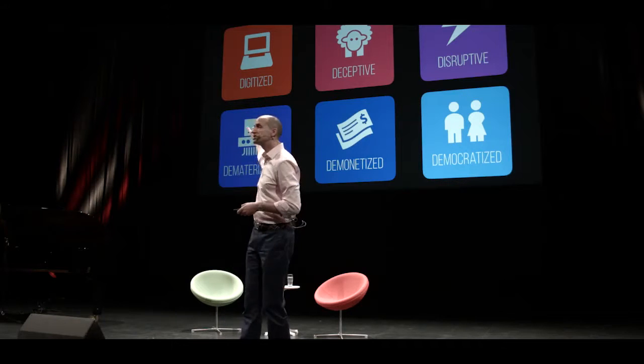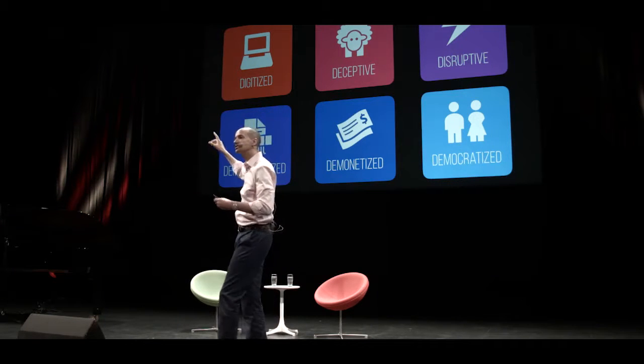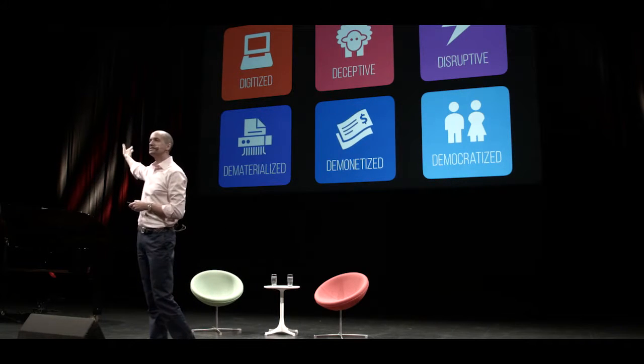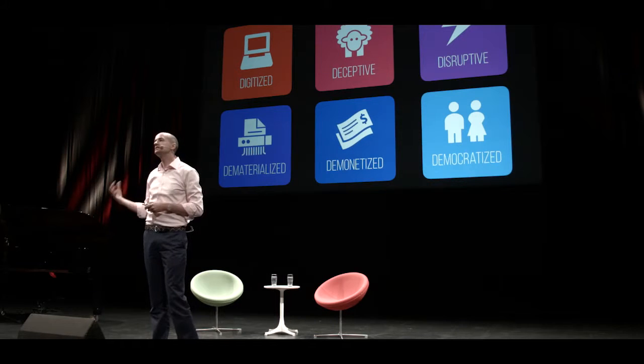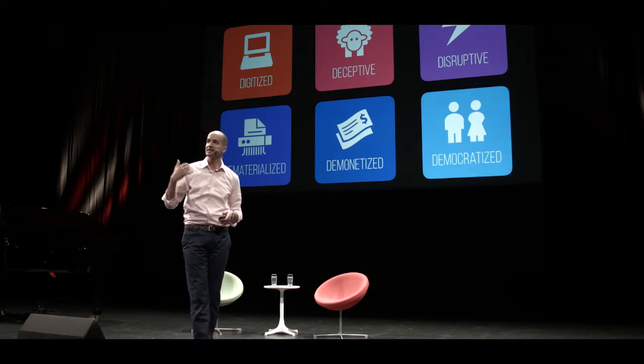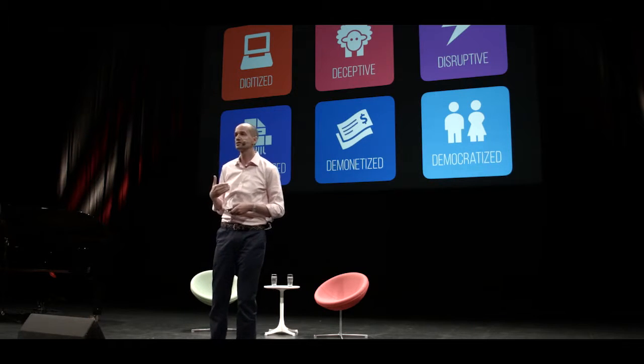Let me very quickly walk you through this with Uber. Uber digitized the rider information. They took the information of where is the rider and where is the car. It was deceptive because the first time Uber did this was with what is called black cars. They're luxury cars, so people looked at it and said, Uber is a thing for luxury goods. It became disruptive when they started allowing people to use their own cars.